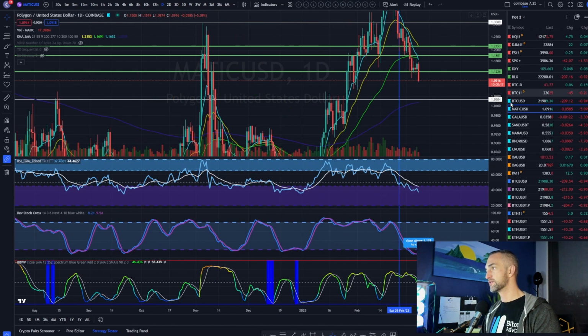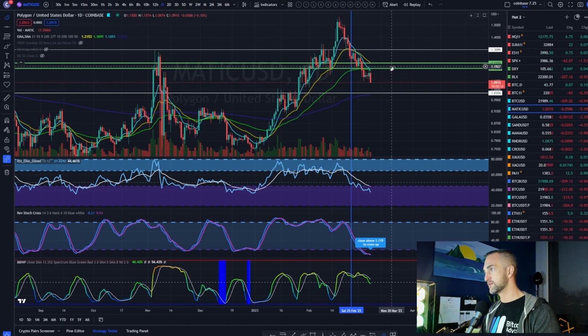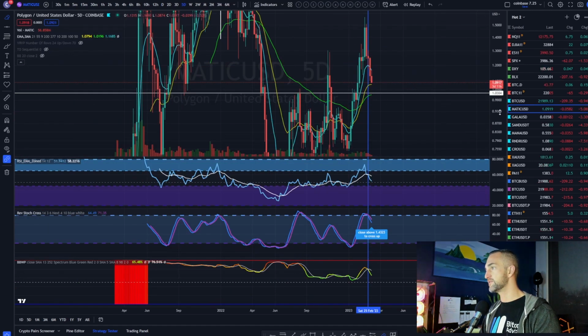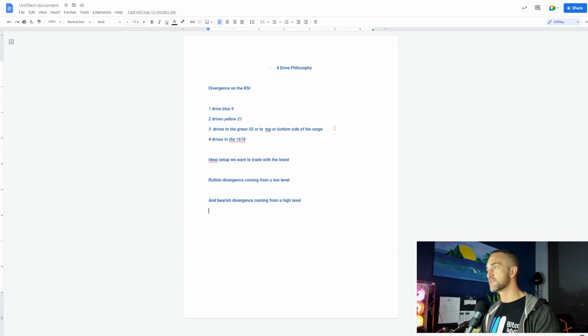So I'm going to start highlighting some of the targets with the green marker. And what did we say that off of? Well, I believe it was the 5-day bearish divergence. Yes, coming back from this pivot right here. 1, 2, 3 drives gets us a shot to the green 55. Again, highlighting that 4 drive philosophy, which I'm going to put in. I don't know why it came out in blue, but we're going to put a nice PDF right on the website where you can go and visit this over and over.